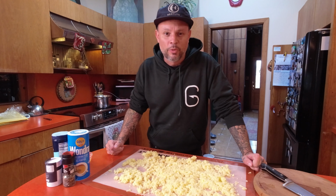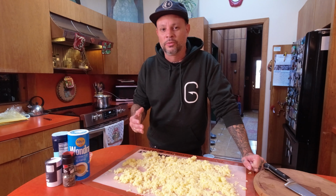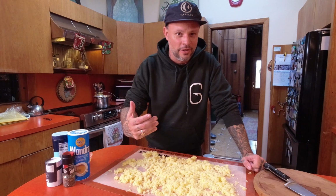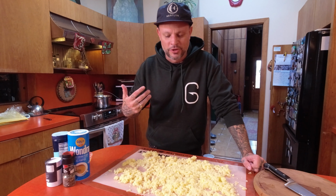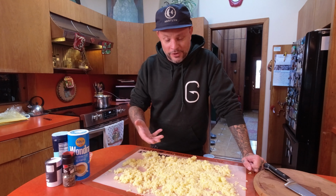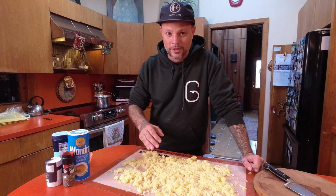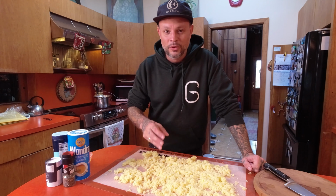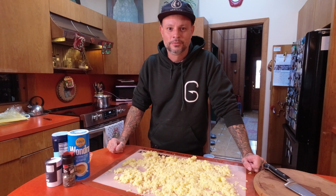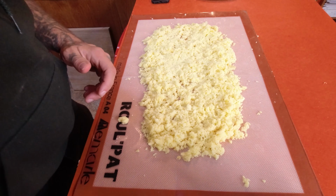So one thing I want to point out as well is that I used Yukon Gold potatoes, and the reason why is because they have a much lower moisture content. So you're already starting off on the right foot with getting the moisture out of the potatoes. If you don't have a food mill, you could use a ricer. If you don't have a ricer, you could actually just use a cheese grater. But the key is to do it when the potatoes are hot so that you get that steam to come out. So now that the potatoes are completely cooled, we're going to make our dough.